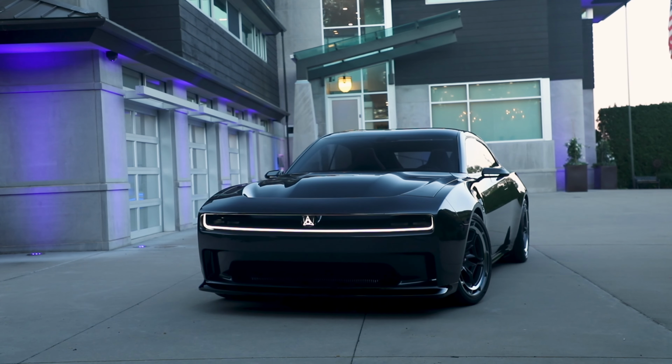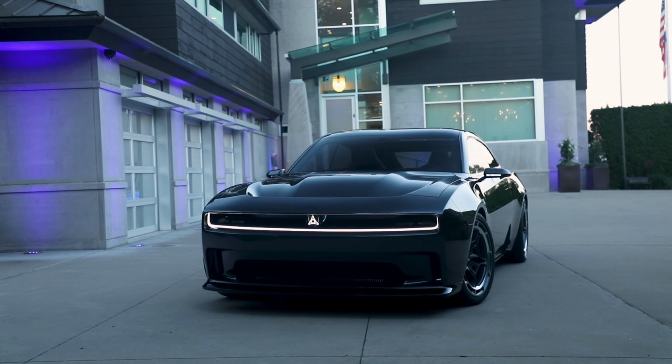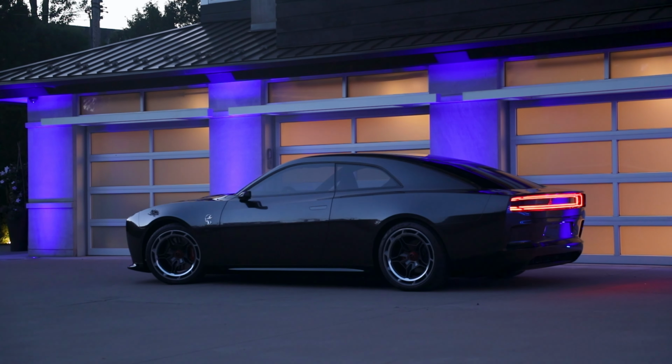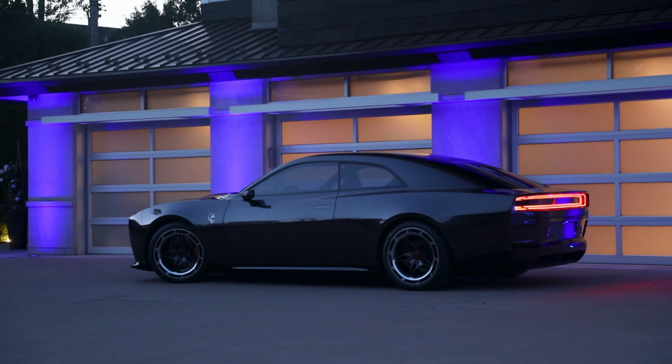Good old Dodge, what have you done this time? No, I'm just joking. I actually really like what they've done with this new Dodge Charger Daytona SRT concept. Their electric muscle car, their full EV. Once again, this is a concept car.